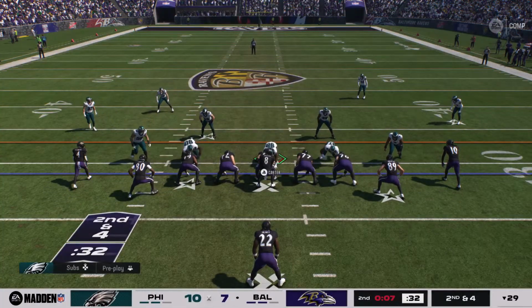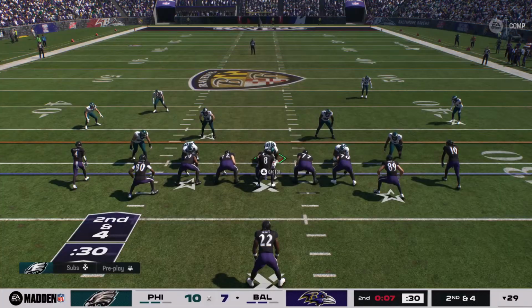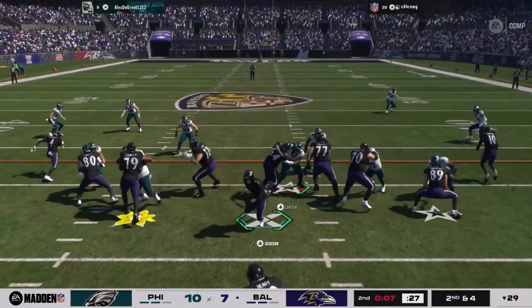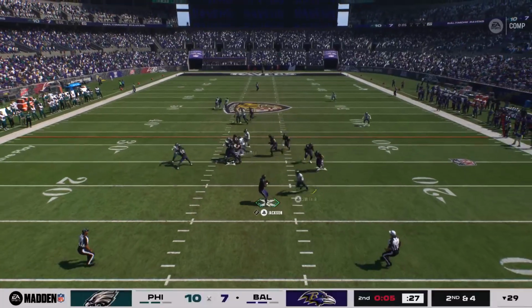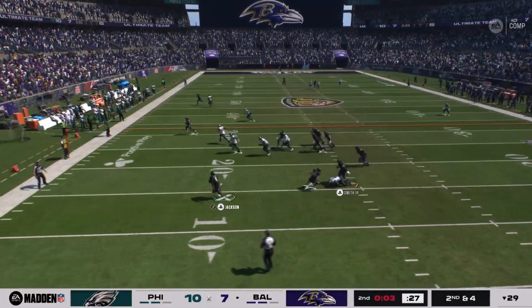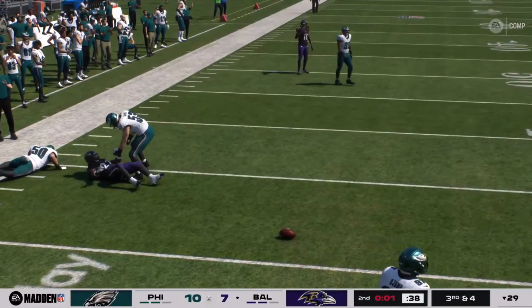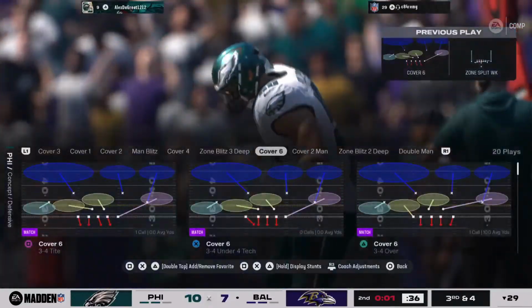180. Alpha, sit on. 180. Hey, middle. Sit on. Off the play fake. Here's Jackson. Now he'll tuck this and run. And this will be incomplete. 1 second left to go.